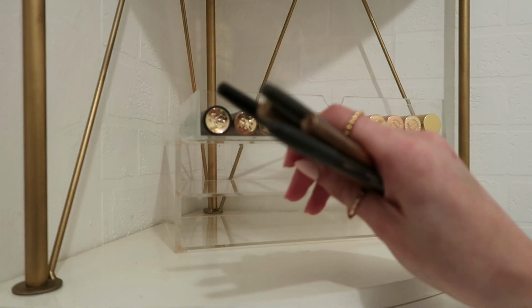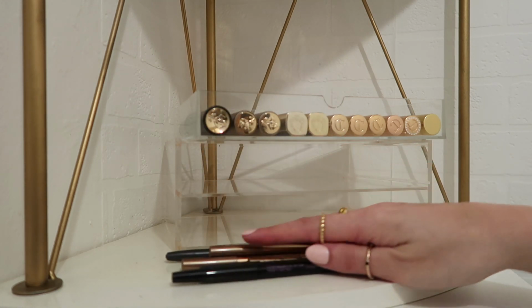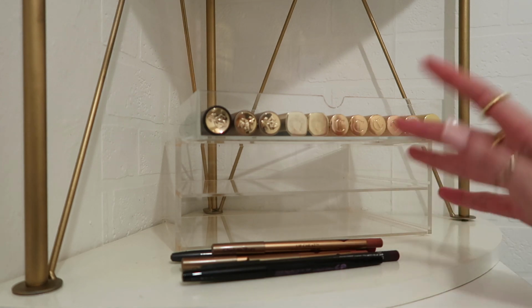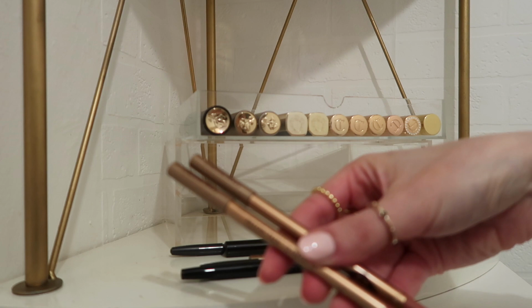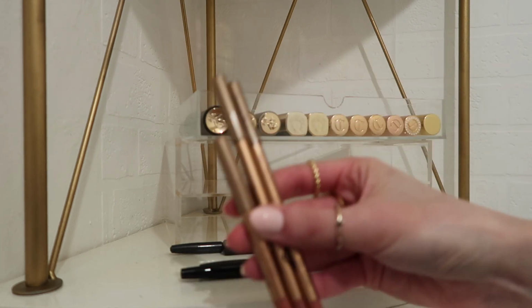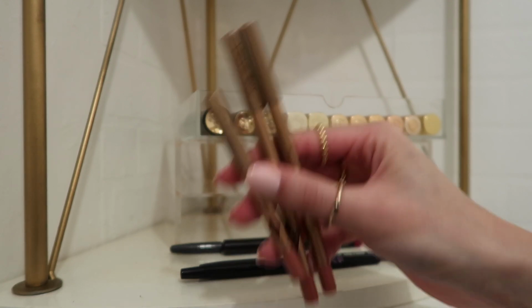And finally up here, I keep lip liners. I don't actually use lip liners that often, so I don't think I have that many. I mean, maybe you'll think I do actually have quite a lot. The majority of my collection is of Charlotte Tilbury Pillow Talks. I have 3 of these. Sometimes I use these on their own without a lipstick on top. I just absolutely love these.